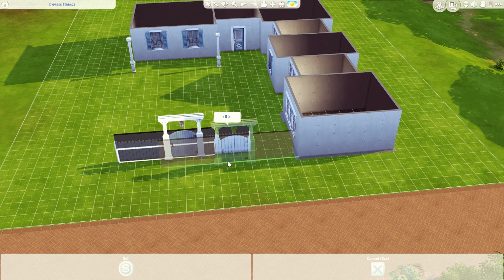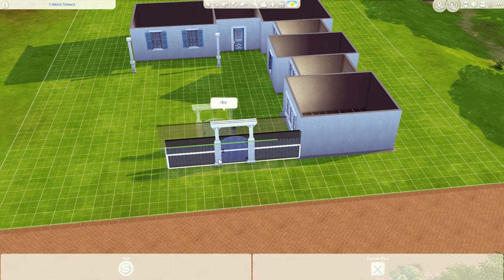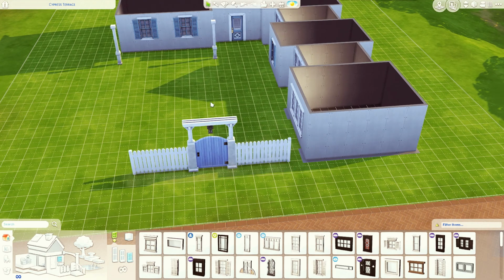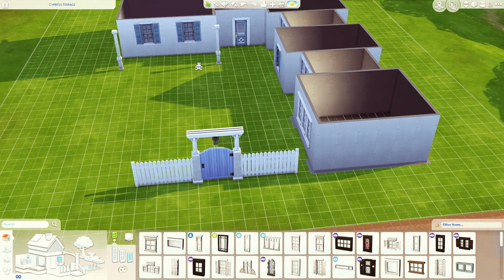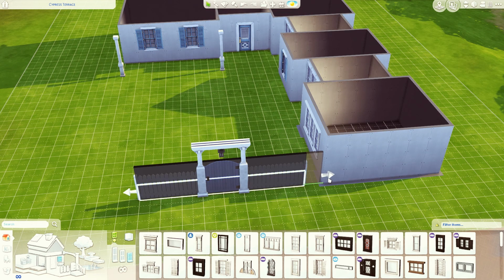right here. I think I want it, because if you think about it, you want to go through the front gate, and you don't go directly to the window, or directly to the door. It looks like it goes off to the side a little bit. So I think I'll keep it like that.